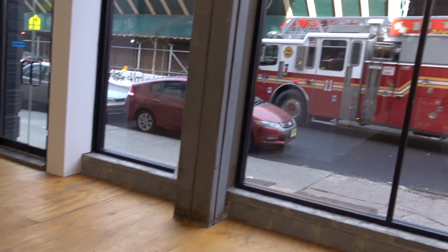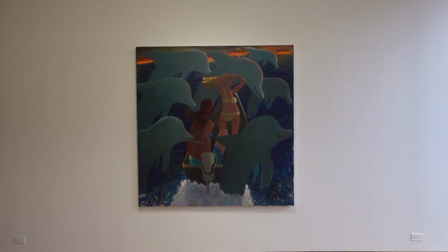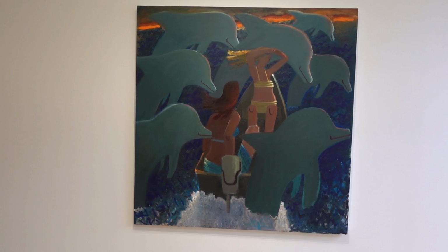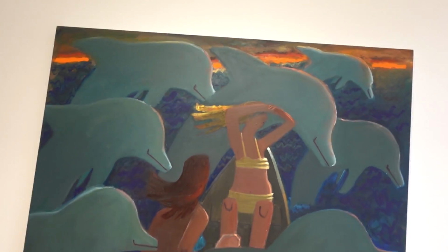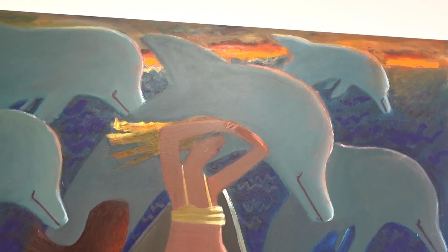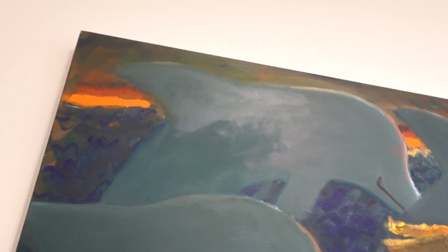Let's go into the next gallery. This is Dolphins, 2021. 70 by 68. I think this is the only one that's more of a contemporary subject, although who knows, that could be some sea goddesses out leading their, I don't know what they call them, pods of dolphins somewhere.